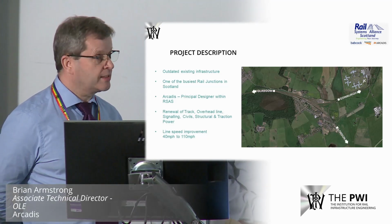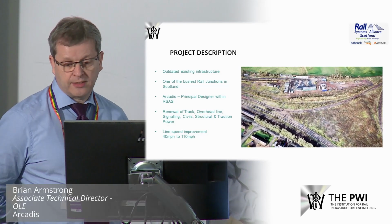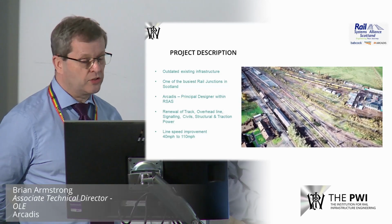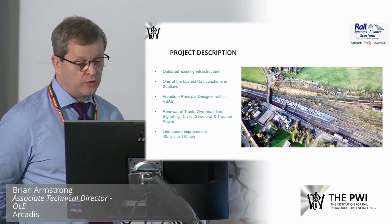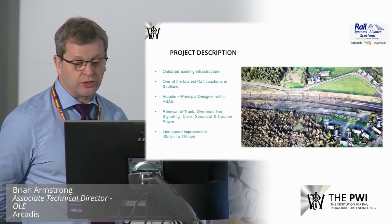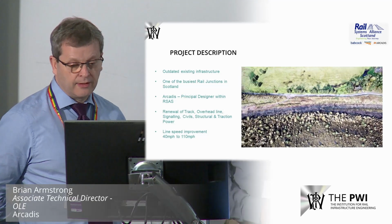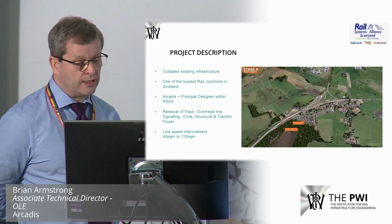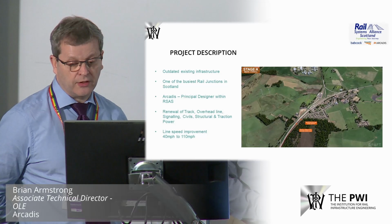The Carstairs project includes the rationalisation, renewal and enhancement of the existing track, signalling and electrification system, along with all the associated ancillary civil and structural engineering to increase the speed through the junction from 40 to 110 miles per hour, with minimum disruption to train services. Located on the West Coast Main Line, the busiest mixed traffic line in Europe and connecting to the Carstairs Edinburgh line, the Carstairs junction is one of the busiest junctions on the railway network in Scotland.